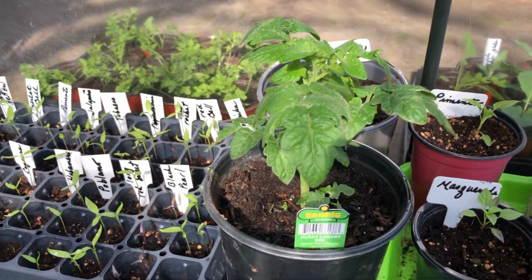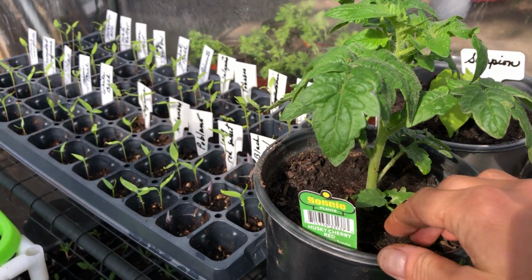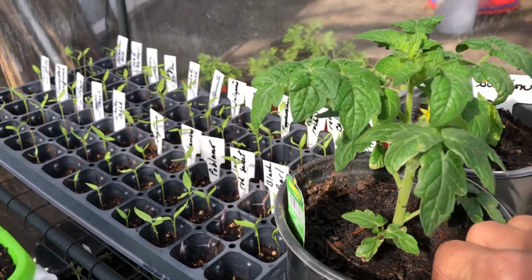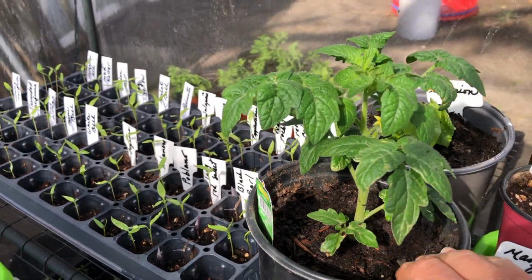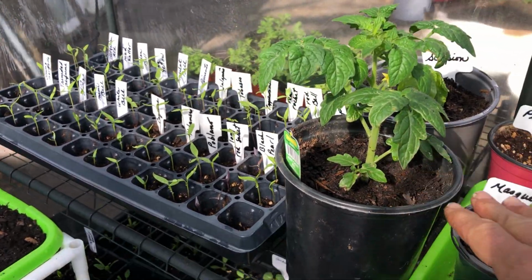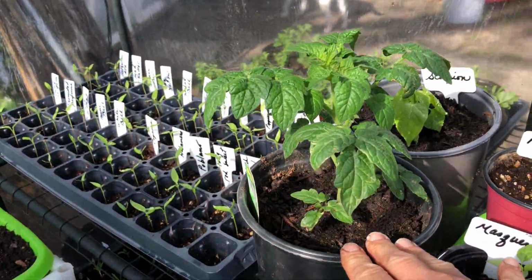This is my little insurance policy here. This is a hybrid tomato that I just got at Home Depot, and I just put it in this bigger pot, and I see it's got a flower on it already. So this has been growing in the greenhouse under the perfect growing conditions. So if none of these make it, I'll at least have one right there.